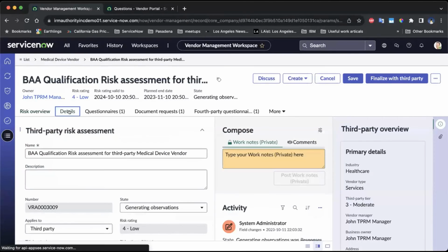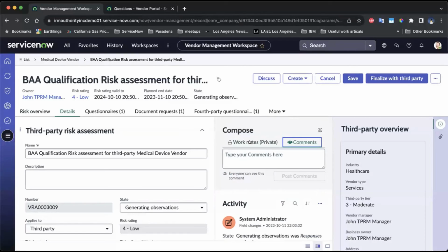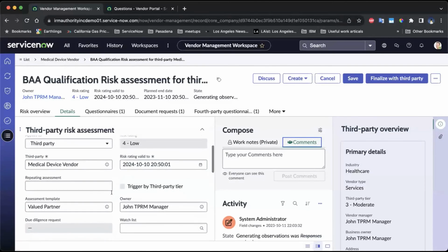Some other things I wanted to show, I'll click on details here. The notes here, the work notes and comments, are connected to the questionnaire as well. As they ask questions and so forth, the work notes will be connected to the questions within the vendor portal, and to the views for when the vendor actually enters information and provides it to us. Some other things I wanted to talk about here: repeat assessment.